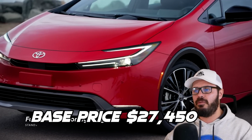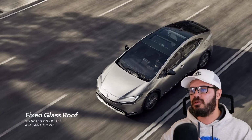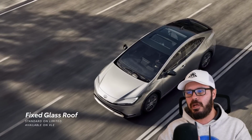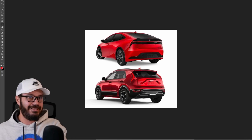And this Prius starts at $27,450, and it comes with a 3-year, 36,000-mile basic warranty and a 5-year, 60,000-mile powertrain warranty. Now, let's talk about these two cars and the designs of these.